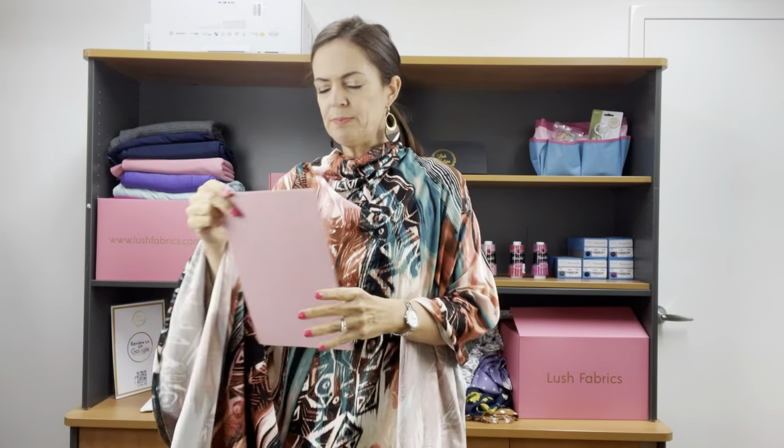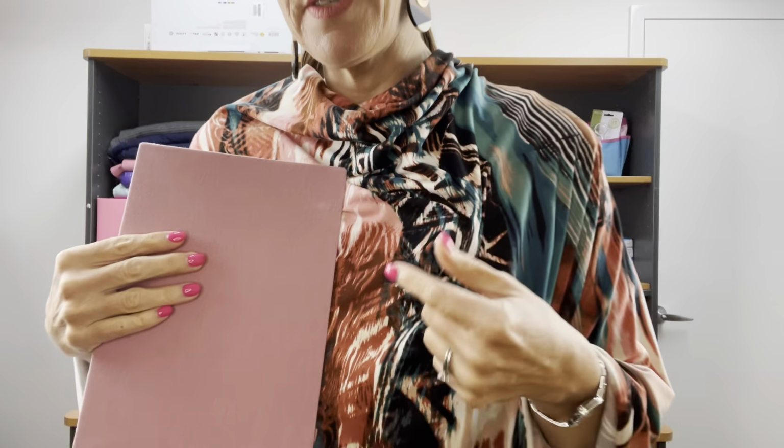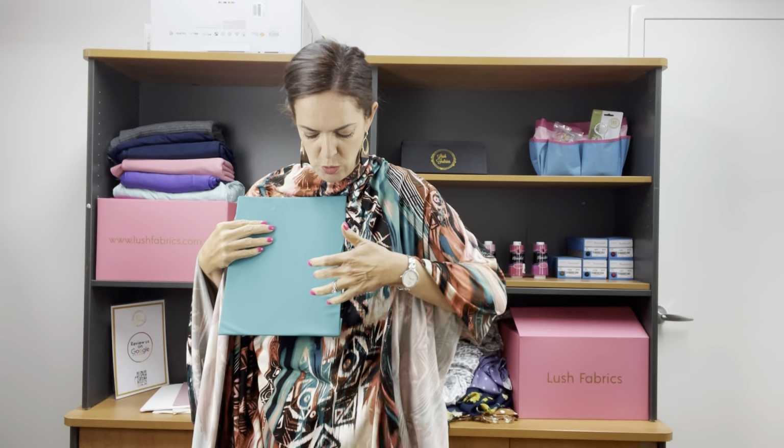Pink bamboo is one of them to go with those pinks there. And off-white modal. What else do we have? Tropical green DTY. Isn't that great? And that's beautiful because that will draw this colour out of the print if that's a colour that works better for you.